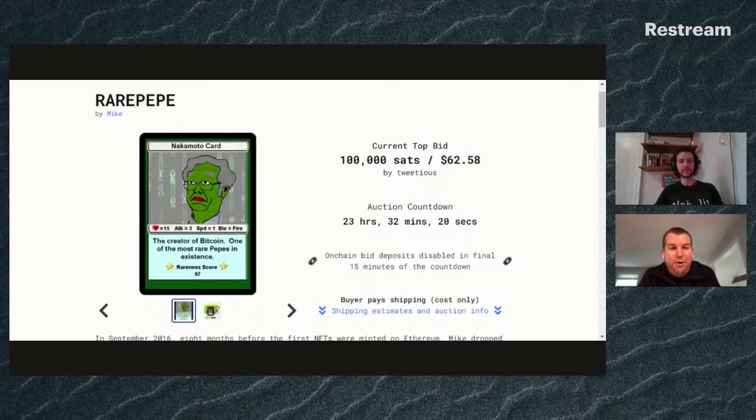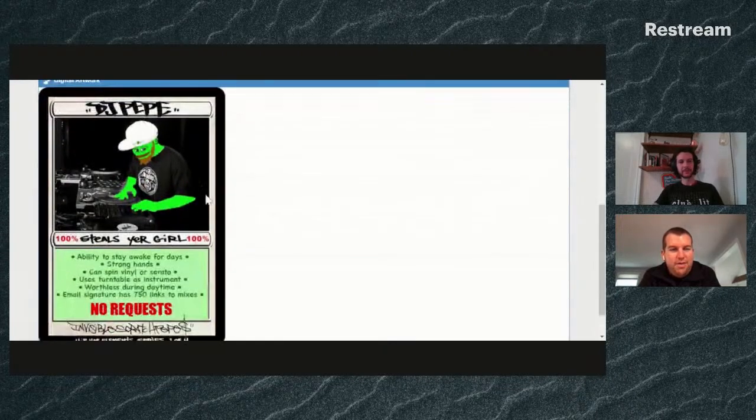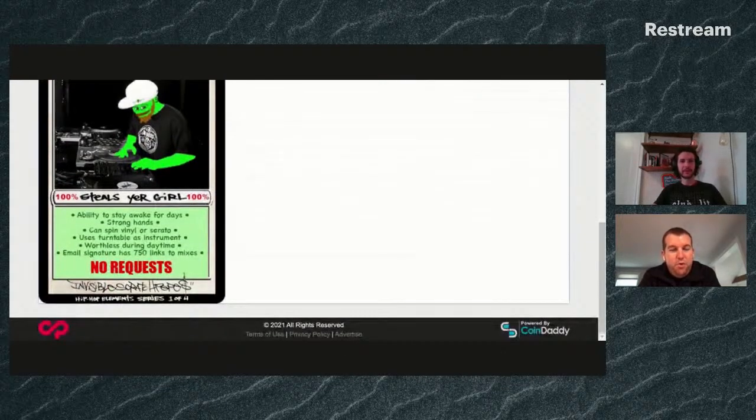If I'm sitting at my computer and I want to put on some music, I will just open my Rare Pepe wallet, go over to my DJ Pepe, and boot up the playlist, because he's constantly putting stuff on there that you can't listen to anywhere else. It's really cool. The whole concept of having a community of holders of a specific NFT or token is pretty cool. And you see people experimenting with that now.